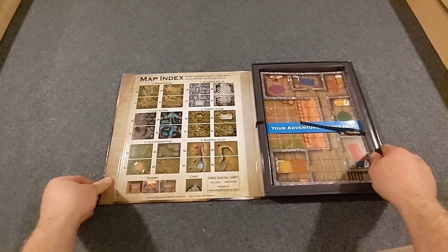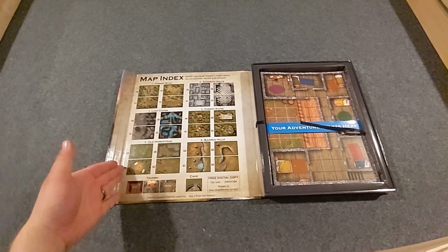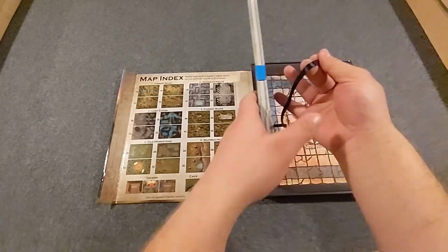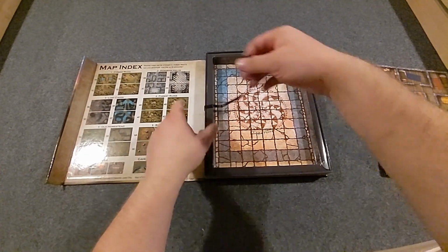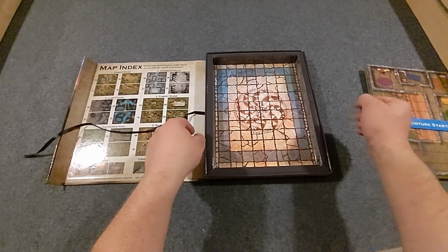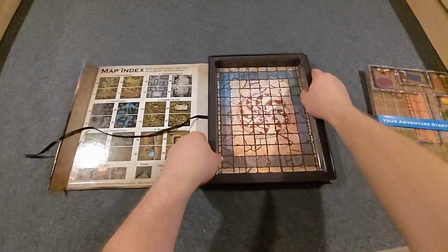I like the nice clear map index on the side there. The ribbon is a nice touch and also really handy for getting the maps out of there. Another fun feature is that the box, without any maps in it, is actually its own map with some half-height walls. The walls are definitely thinner, but they are surrounded by that thicker outside cover.